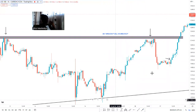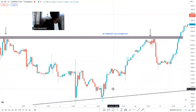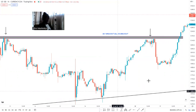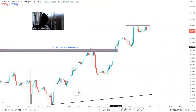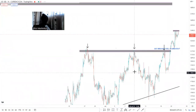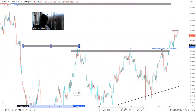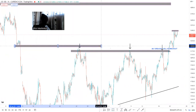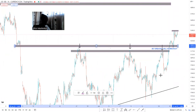And on Wednesday, yesterday, I did not trade because I was waiting for a retest from the level price broke out from. But what I saw at the same time is that price is actually reacting from this level. You all know we have potential levels which price doesn't see, but you just need to keep your eyes open.